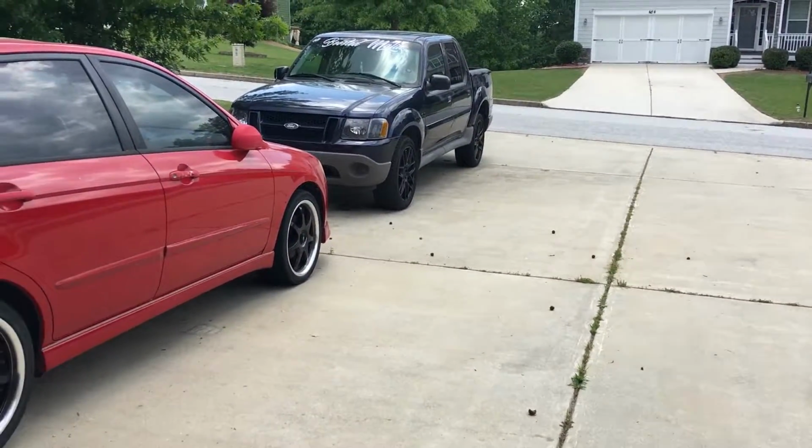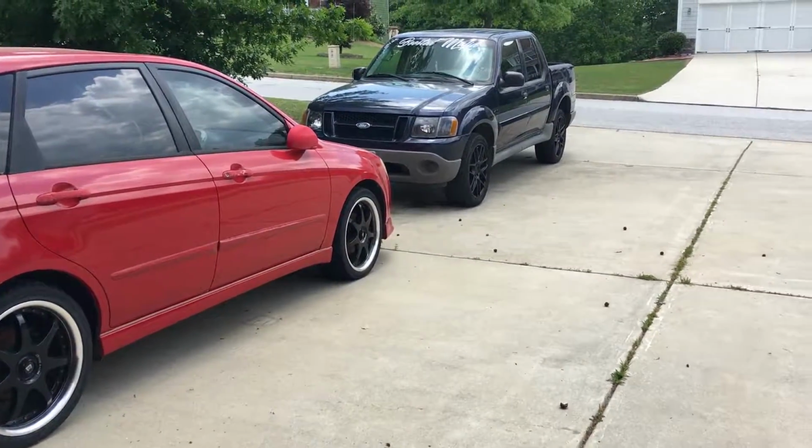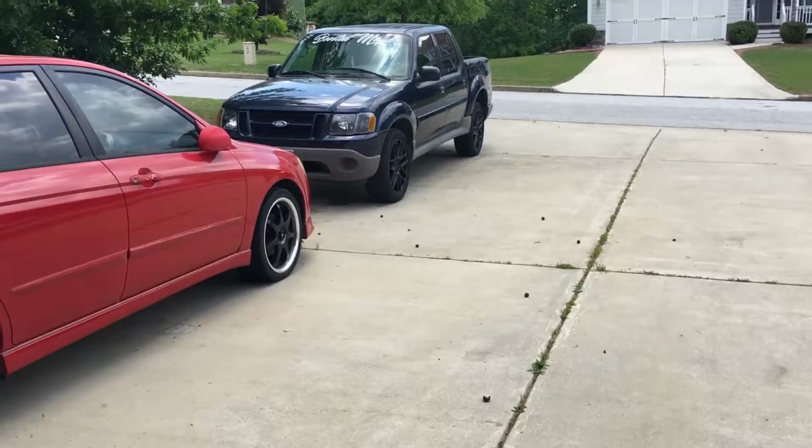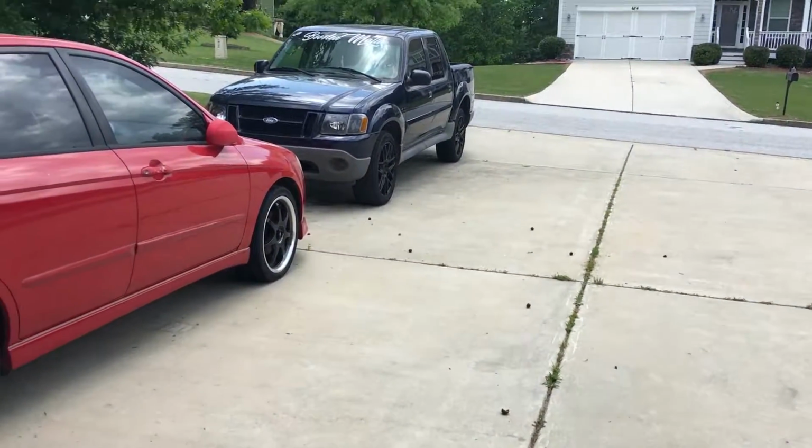I'm gonna get the motor pulled, get the timing chain tensioners replaced, and get gaskets replaced all the way around. I'm hoping to get the steering rack replaced. And I'm gonna be putting in a fresh block rebuild.